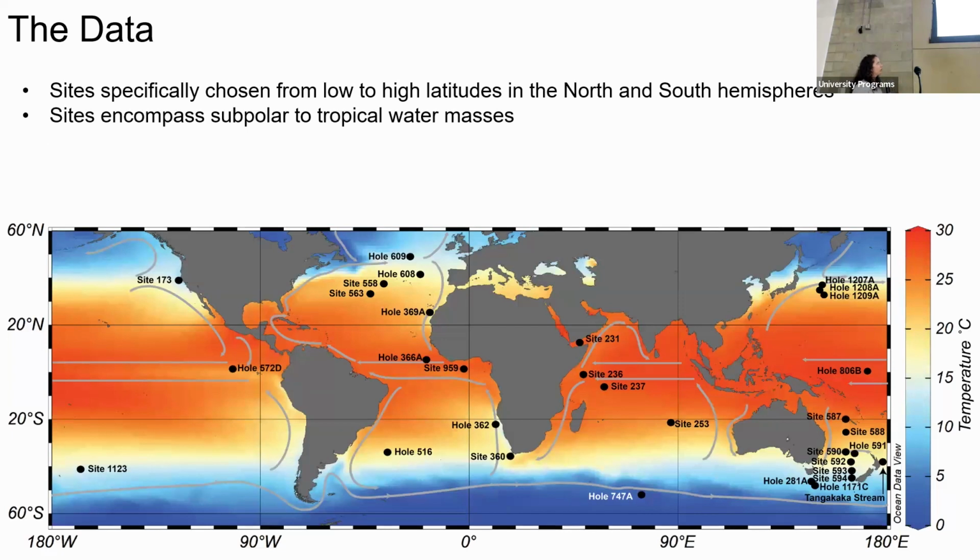And we specifically chose sites that lie in the high latitudes. So you can see hole 609 way up here in the North Atlantic and the high West Pacific, and also in the tropics, and then also coming down here into the Southern Ocean. There are places in the global ocean that are completely understudied and underdrilled compared to others. And that's one of the reasons why you see such an uneven distribution of sites across the world.